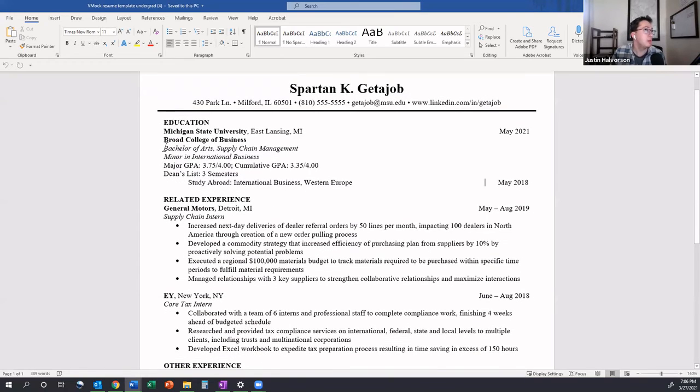So we see here, you want to make sure that you include your major. If you do not have a major yet, it's okay to put business preference, or maybe finance or supply chain management after that. And if you have a minor, you can put that underneath as well. Make sure that you're putting your major GPA and your cumulative GPA on here, as well as the number of semesters you've been on the dean's list.